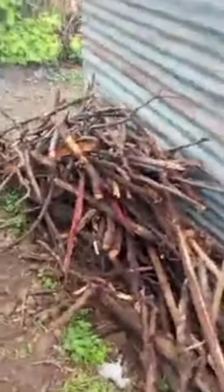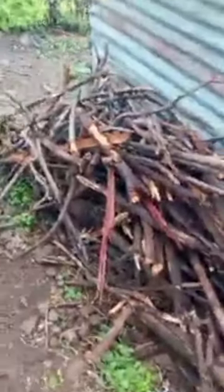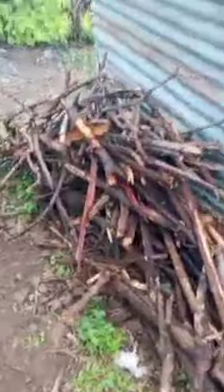So this is our firewood. This is what we used to cook. I don't know what is going to happen to us today because they were rained on while we were in church. It's like we won't eat today. But then that is the firewood we cook here. This is where we prepare our food.